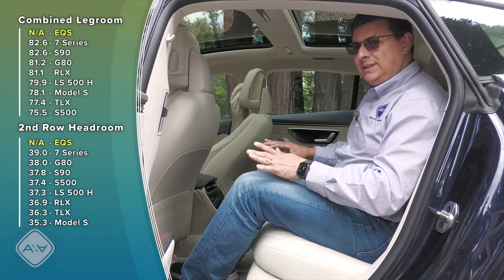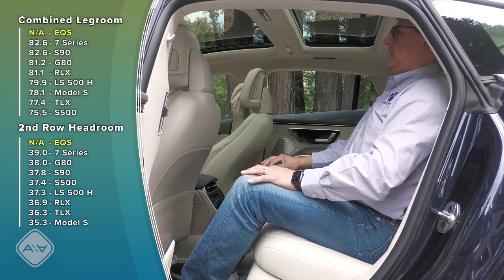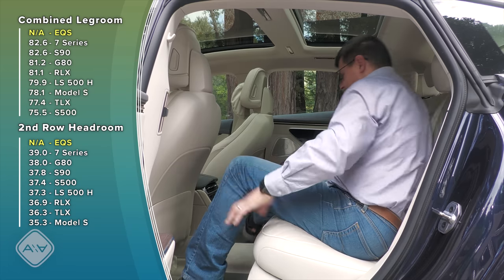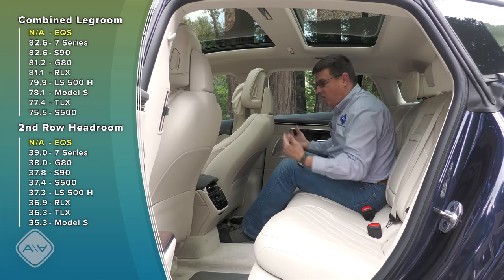Headroom is a little bit more limited than I had expected, but you can thank that sexy aerodynamic profile. If I lean my head back here to the headrest, my head is definitely digging into the ceiling if I'm trying to lean back like that. Moving all the way over to the right side, this front seat is all the way back in its tracks.